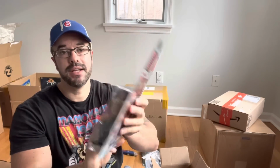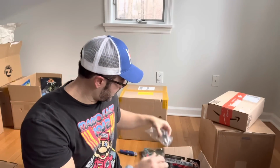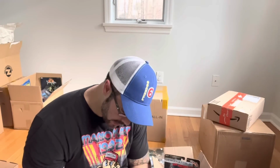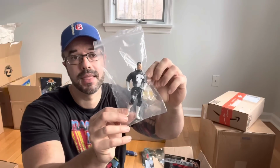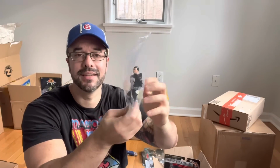A lot of Arnie right here. A lot of Arnie. And I guess as a little appetizer, I will show you. I mean, this guy's mint too. That's pretty mint. TOYbiz Punisher, one of them. Loose. And he kind of goes into something. You know, he kind of fits nicely into something.